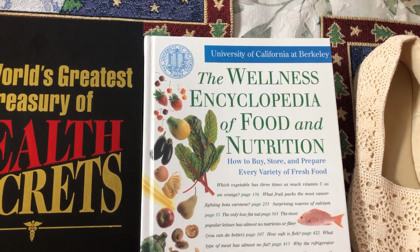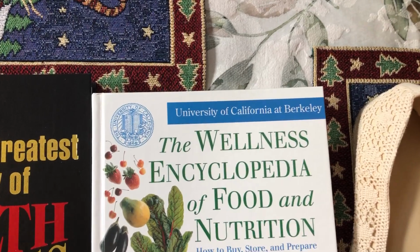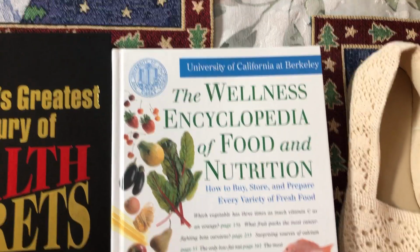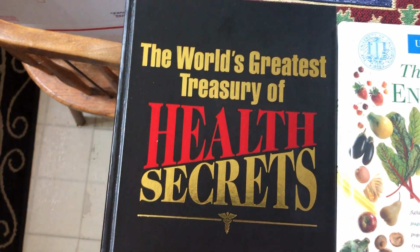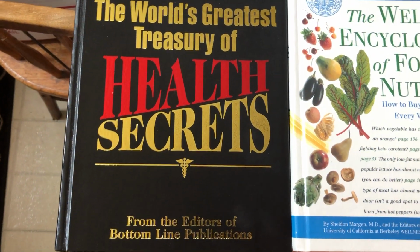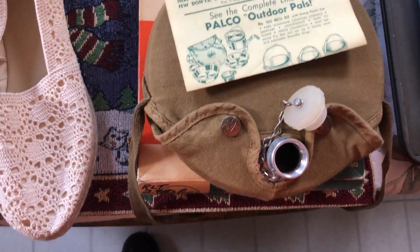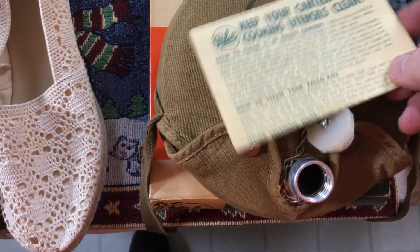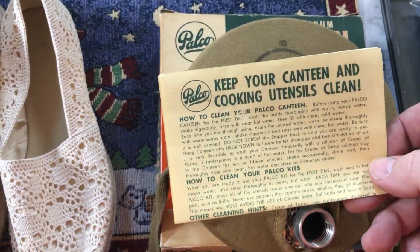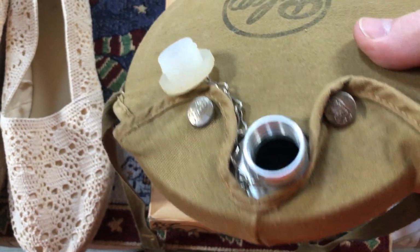A wellness encyclopedia of food and nutrition. That's from University of California at Berkeley. And the world's greatest treasury of health secrets. Now, saved the best for last. What I think's the coolest is this old canteen, Palco. It's got the original instructions with it. Here's the canteen in its case.